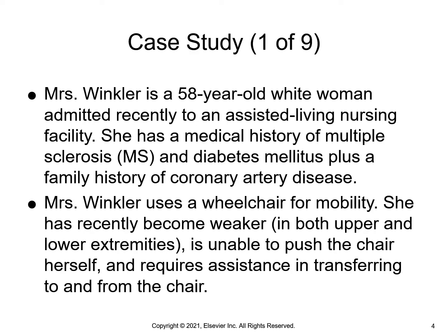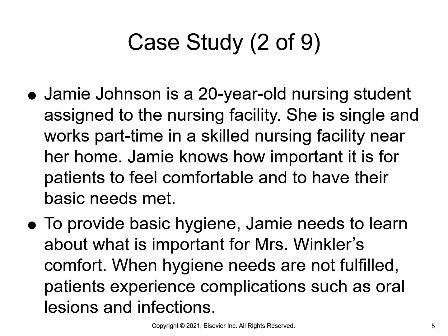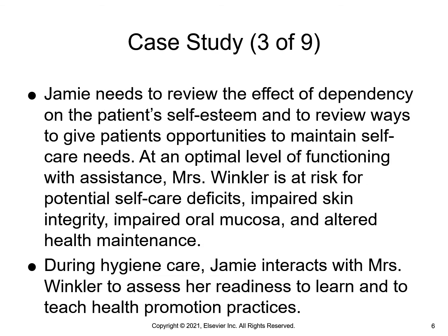While reading this case study, consider the types of assistance with hygiene that Mrs. Winkler might need. Consider the hygiene risks that exist for Mrs. Winkler. What would be some ways that Jamie could help Mrs. Winkler maintain her own independence?